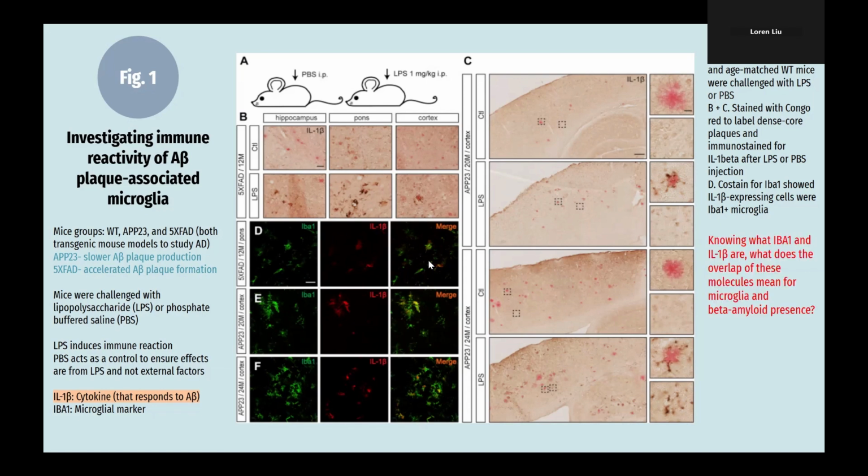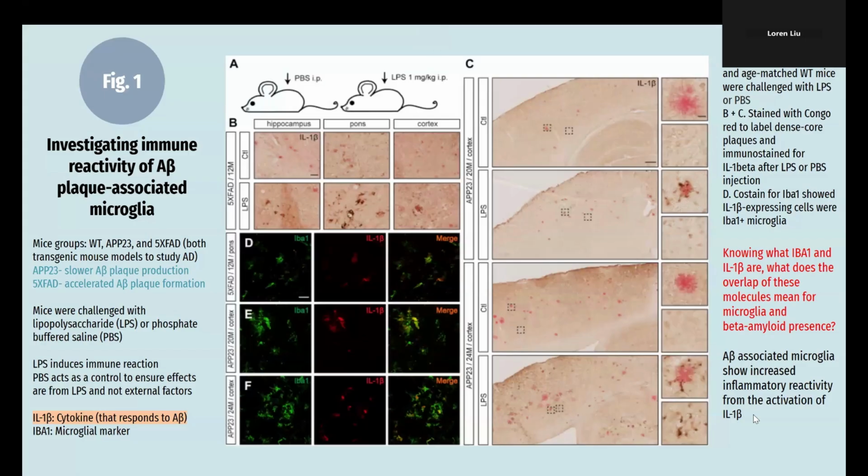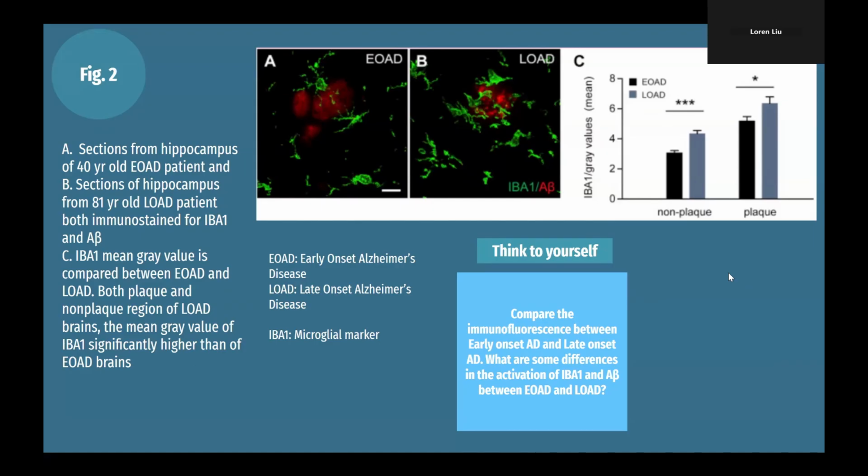Knowing what we know about IBA1 and IL-1 beta, what does the overlap of these molecules mean for microglia and beta amyloid presence? If you want to take a little bit of time to think about that. So, knowing that IL-1 beta is a cytokine that does respond to amyloid beta and that IBA1 is a microglial marker, it shows that amyloid beta associated microglia show increased inflammatory reactivity from the activation of IL-1 beta.